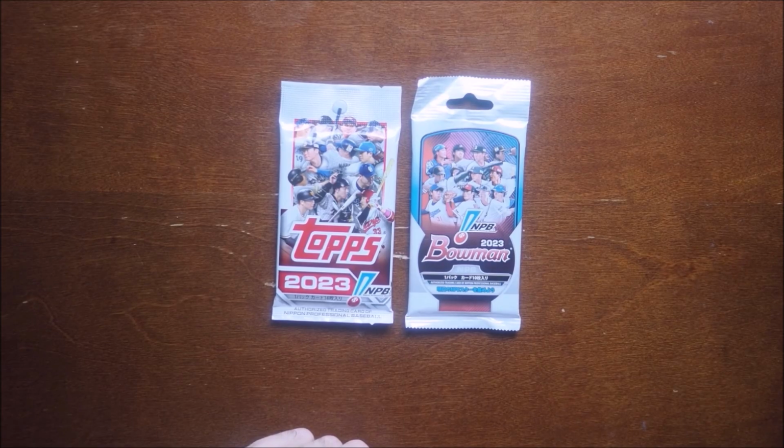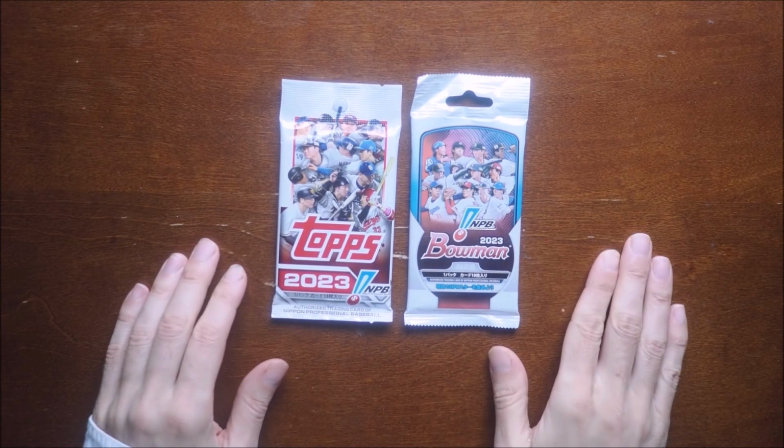They had some others, like obviously Topps and Bowman are US brands. I didn't buy the other brands. I couldn't tell exactly what they were. They looked like minor league cards to me, but I could have been wrong. Anyway, so I got these.